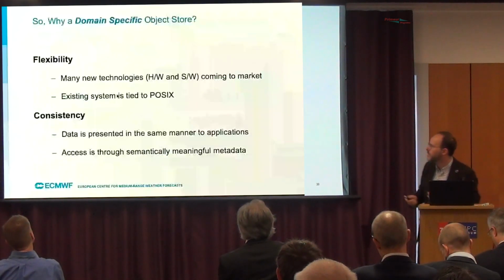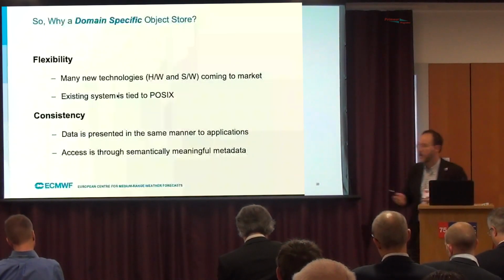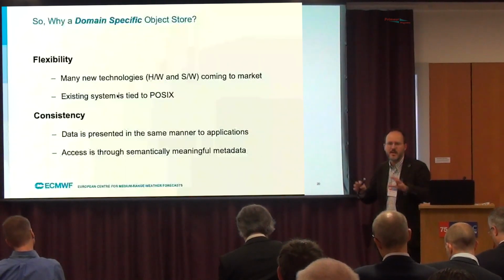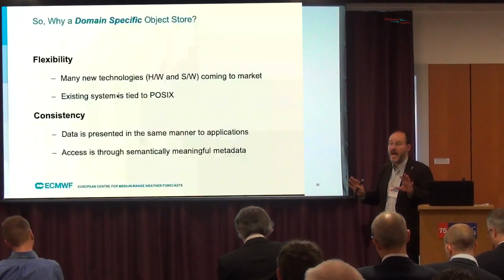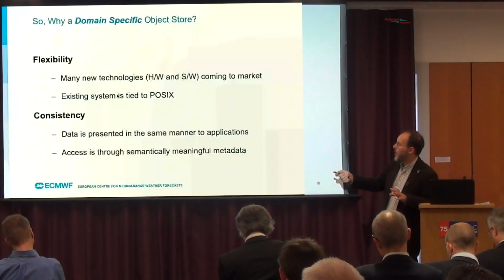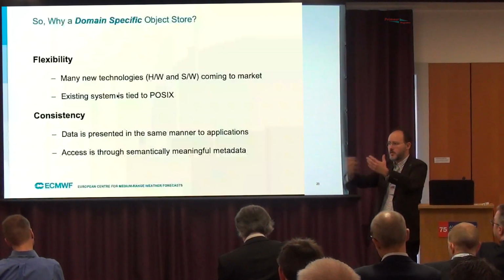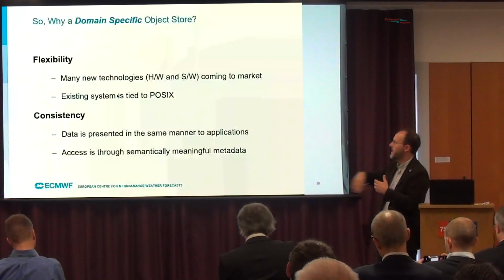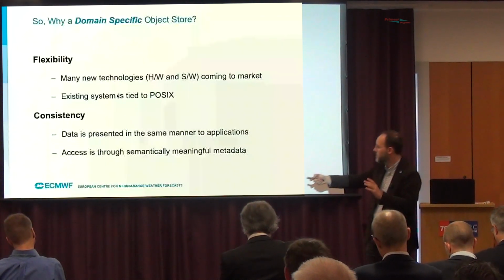But why really do a domain-specific object store? What are we gaining with that? Well, flexibility is first. I think we are in a period where many things are changing in our market, in HPC, in I/O certainly. And I would like to have the flexibility to not bind myself to one and allow the technologies to evolve and be ready to change. So that is what this brings. It creates an abstraction that hides away the technology, and I can adapt to it. And at the same time, I can support existing systems that are tied to POSIX.